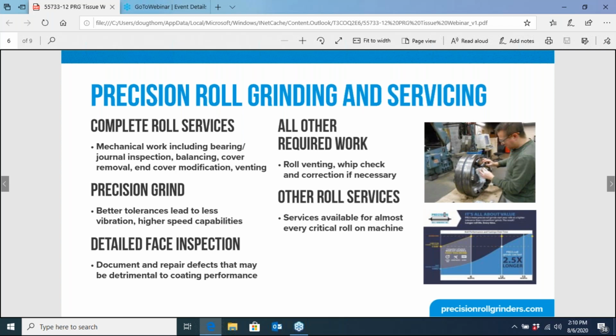Detailed face inspection. Documentation and repair of defects that may be detrimental to coating performance. Again, going back to the nucleation we learned in high school chemistry, where a crystal starts and then everything builds up from there. It's a very similar process on a roll surface. So there needs to be very detailed inspection. There needs to be very experienced eyes on that roll surface as it goes to your roll service provider and then comes back to be put in your machine, so that you get the kind of optimal performance out of that position that you should expect.